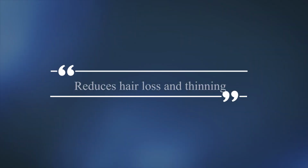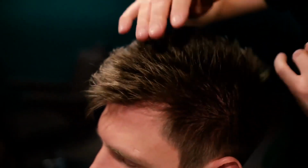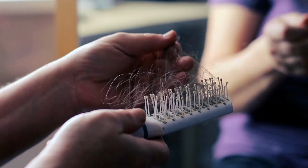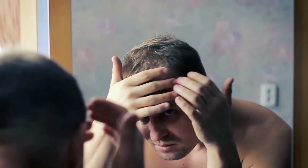Number 1. Reduces hair loss and thinning. The main reason why so many people swear by curry leaves as a natural hair care remedy is because of their ability to reduce hair loss. Hair loss is sometimes hereditary, but can also be caused by factors such as poor diet, a lack of protein, or even poor combing techniques.